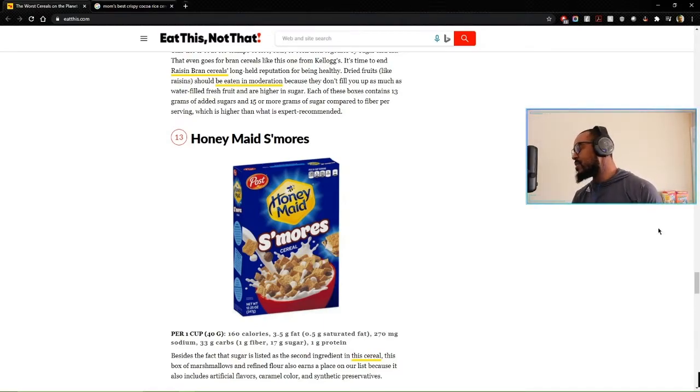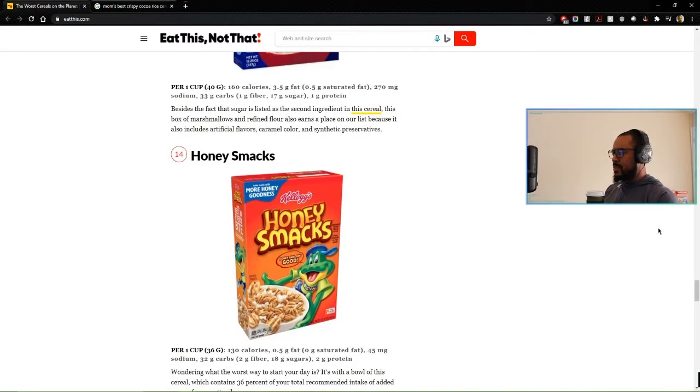Besides the fact that sugar is listed as the second ingredient in this cereal, this box of marshmallows and refined flour also earns a place on our list because it includes artificial flavors, caramel color, and synthetic preservatives. Good to know, that's it.